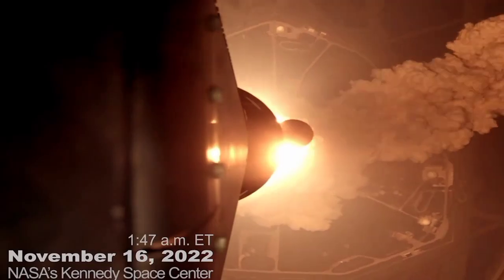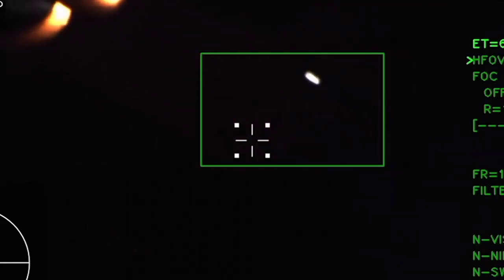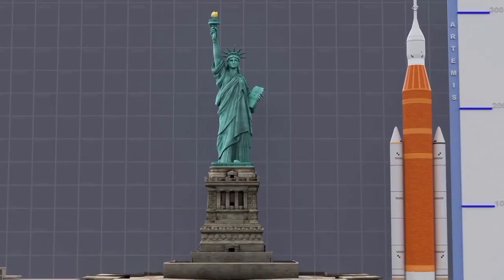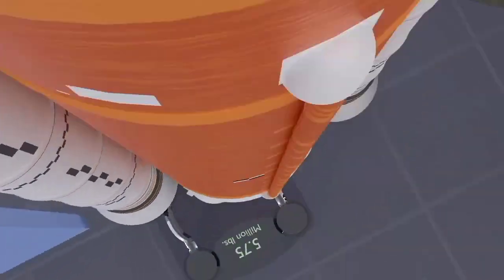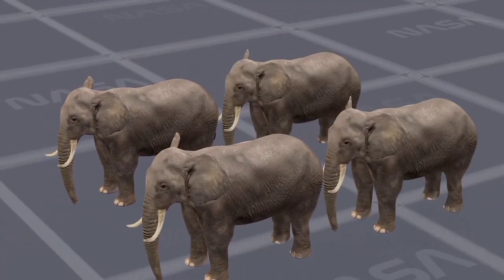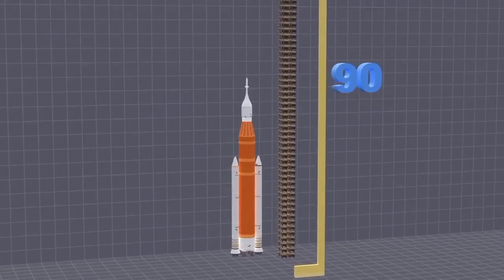On November 16, 2022, NASA's Artemis I mission began a new era of spaceflight, testing systems that will take humans back to the moon and beyond. Just how big is it? The Artemis rocket system reaches a height of 322 feet. That's taller than the Statue of Liberty, and it weighs an astounding 5.75 million pounds. That's like launching the weight of 450 elephants into space.